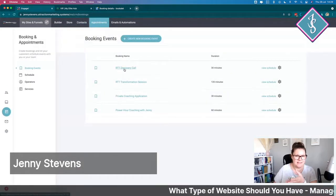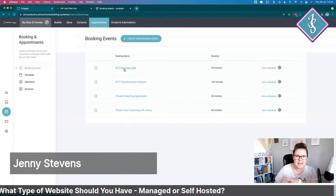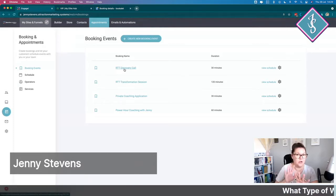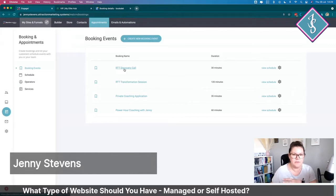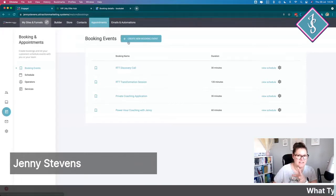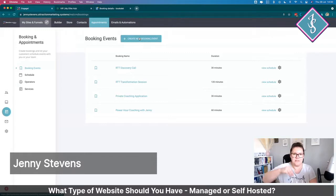You can also set up online booking events. So I currently do still use Calendly rather than this inbuilt one, purely because I have two calendars. I have my kind of contract calendar, and it doesn't allow you to check conflicts against two calendars, unfortunately, at the moment. And so for me right now, I have to have that. So I still use Calendly, but if you only have one calendar, then you can absolutely utilize this platform. So it's saving all of those little subscriptions.